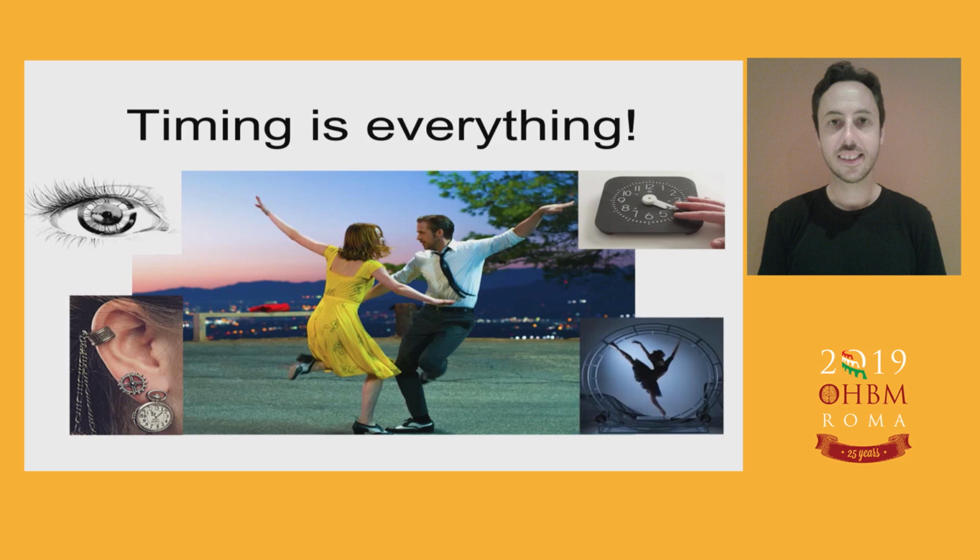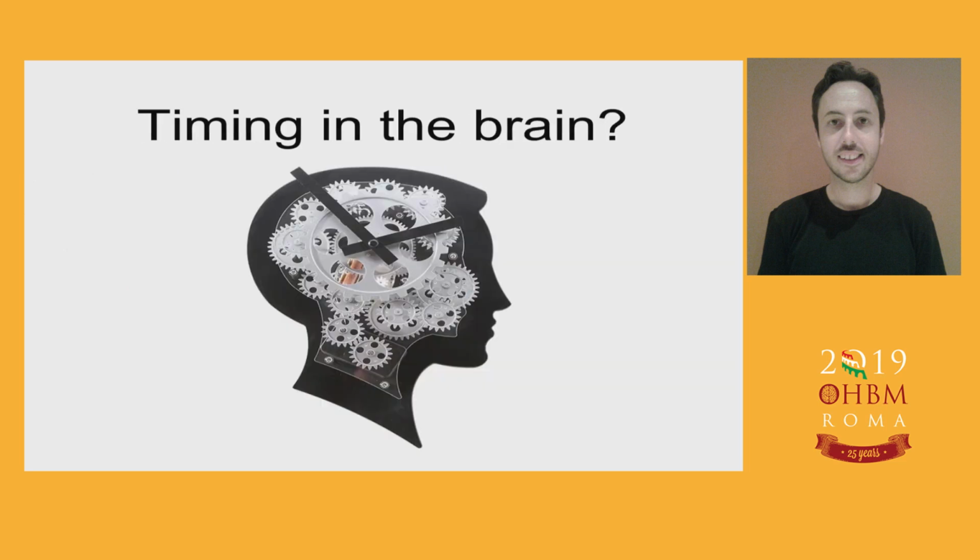Such timing perception is most relevant for events under 1 second because most dynamic events in the world are quick, lasting under 1 second. Despite the central role of timing in perception, multisensory integration, action planning, and attention, the mechanisms of temporal processing in the brain are only beginning to be understood.